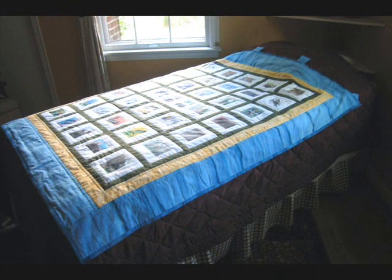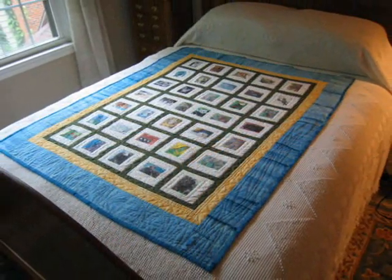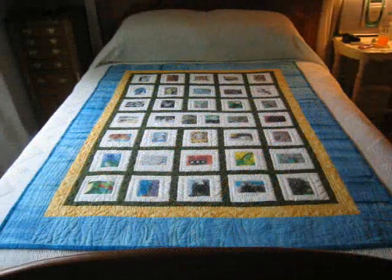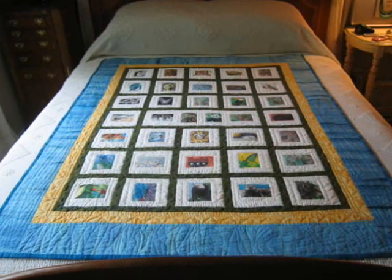The quilt then came to me in Ohio, and here you see it on a twin bed for size comparison and on a queen size bed. There are 36 picture blocks, one by each of the artists who participated in Theme Week.